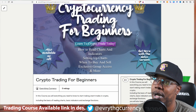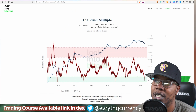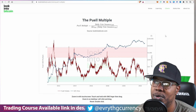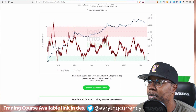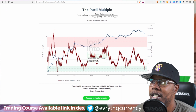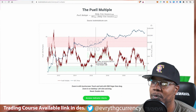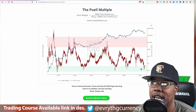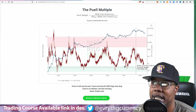The last thing I want to talk about is this Puell multiple right here. The Puell multiple equals the daily coin issuance over the average daily coin issuance over the last 365 days. Very confusing thing to say, but let's just take a look at it. Right here we have this red line, which is the Puell multiple, and this little green area is basically what we need to pay attention to.